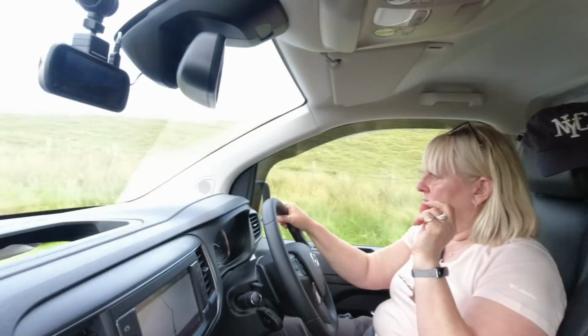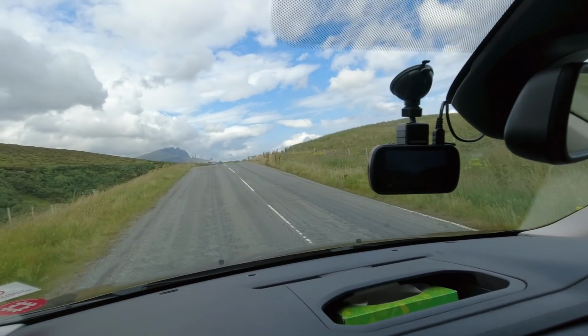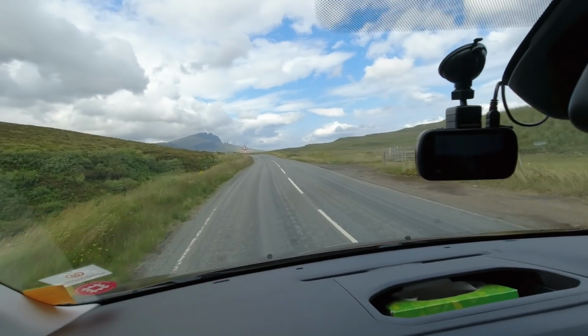And Trish doesn't feel quite up to it because of her knee, so it looks like I'm going to do it on my own. So this is what the road looks like. You can just about see the Old Man of Storr coming into view. So there it is. Even from this distance it's really, really impressive, and I can't wait to get up there.